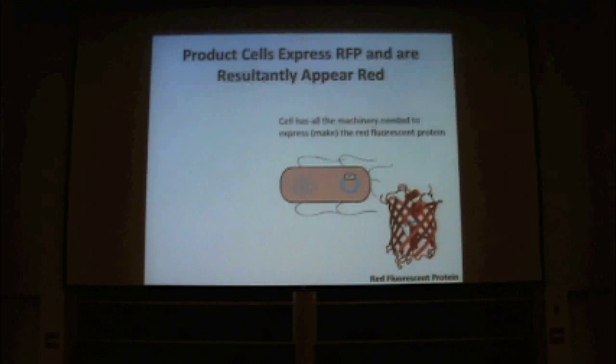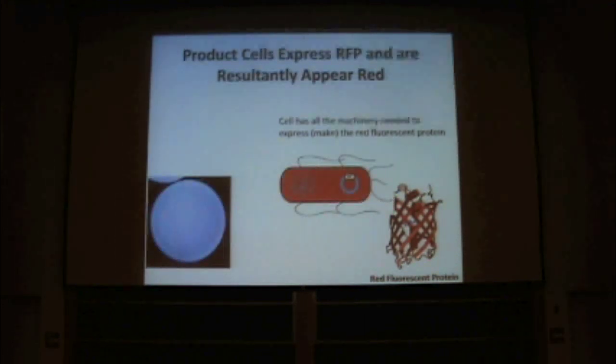This is the structure of that red fluorescent protein. And then with time, the cell will get more and more red. So you can actually see colonies of these cells. So each of these circles is many, many E. coli cells growing right next to each other. So each colony was a single cell that got onto our plate here, and then they multiplied until we could visibly see them as a circle.